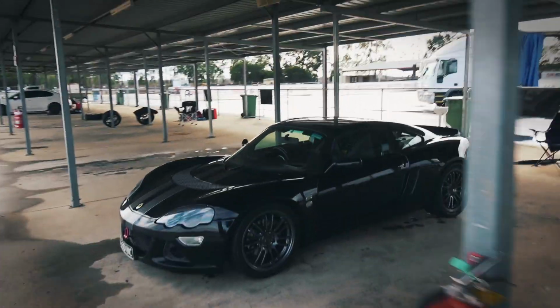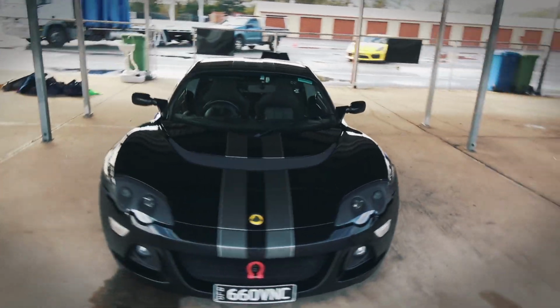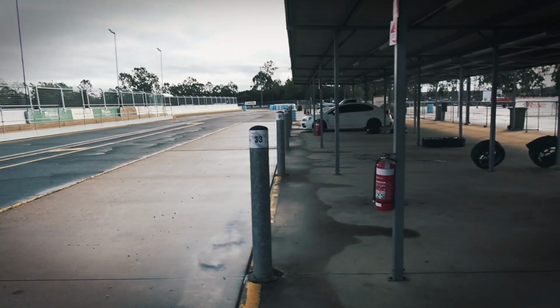Lotus Europa. There's a lot of Elises out on the track at the moment. I'm surprised this guy's not out in that group. I guess the Europa's a bit more of a chilled out car. Then we got a lonesome STI down the end to finish the lineup off.